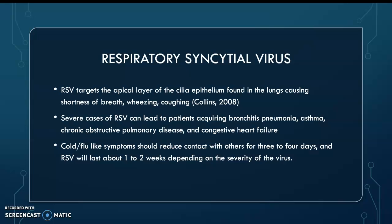Patients will experience shortness of breath, wheezing, and coughing. Individuals who acquire severe cases of RSV may develop bronchitis, pneumonia, asthma, chronic obstructive pulmonary disease, and congestive heart failure. Patients will commonly experience cold and flu-like symptoms and are advised to reduce contact with others for 3 to 4 days. Usually RSV in certain patients will last 1 to 2 weeks depending on the severity.